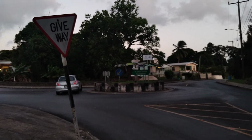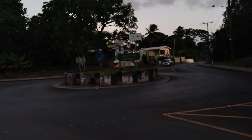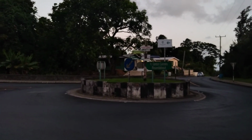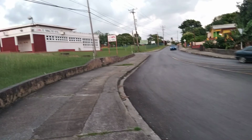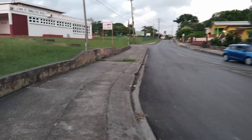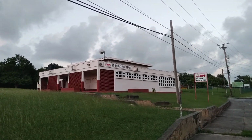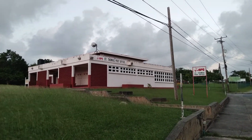If you're going to come in on the boat, you can have a taste of the Holy Innocence Church in Ashford. And this road takes you to Harrison Cave. And this is the post office here, St. Thomas Post Office.